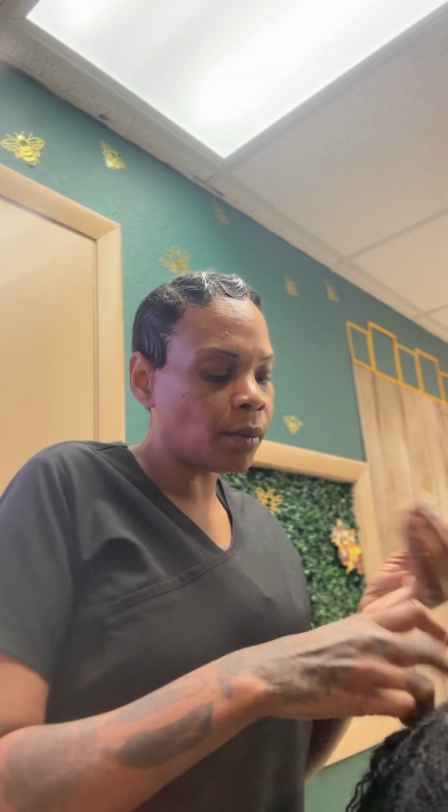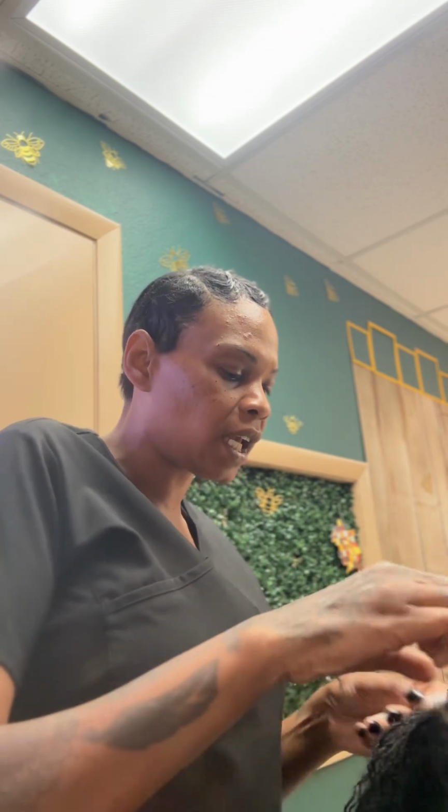Also, I would recommend using edge control during this phase if you're worried about the appearance, so that you can lay down the baby hairs.